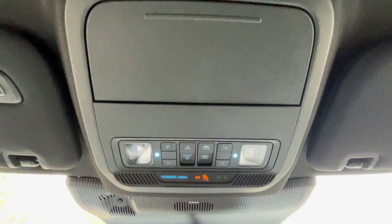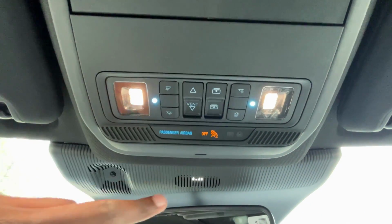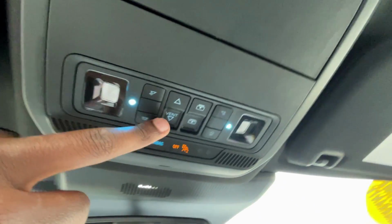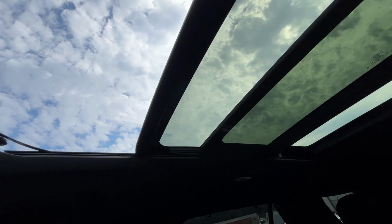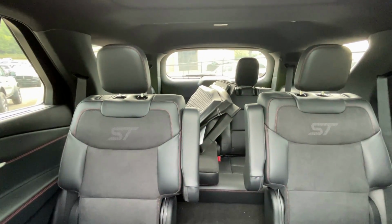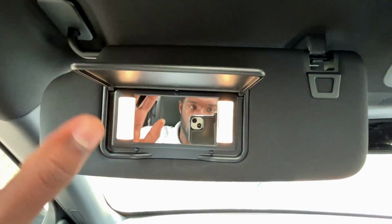Now up here, all the controls for the sunroof, sunglasses holder. Gonna push back the shade while I'm showing all this. And then we have the lights here. And then opening the roof, opening the sunshade, and closing both of those back is the other way. But that's a one-touch slide there. Hit it a second time, it goes all the way back. And there's a view of the back seat from up here. Garage door transmitters here. There's your vanity mirror.